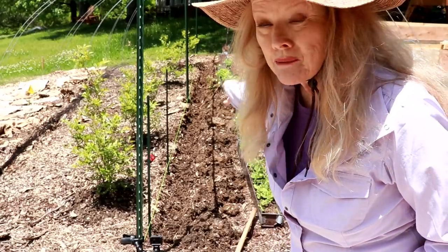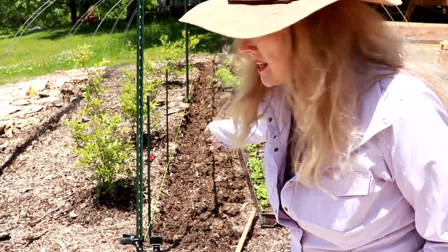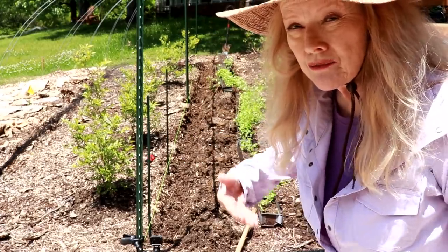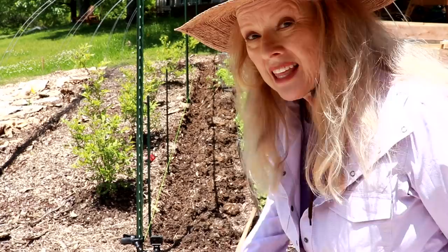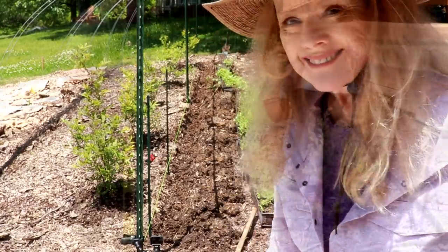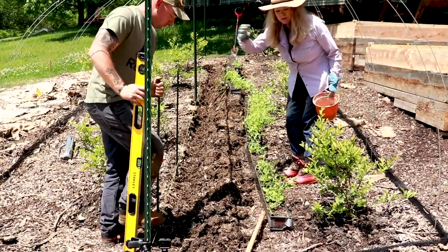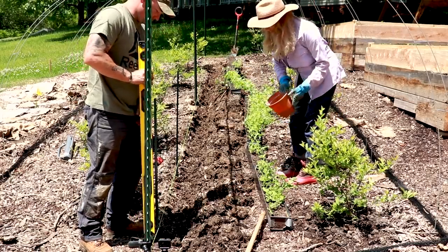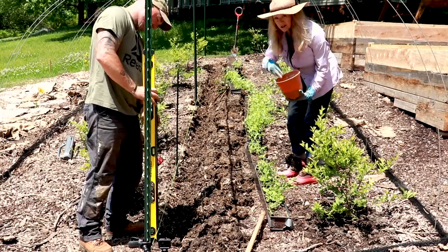Justin has made fast work of digging a trench. We are going to just lay in these gutters of peas. We are going to slide them out and pop them in. Now we've got acid-loving plants on either side of this, but we're hoping not to run into the roots of this.